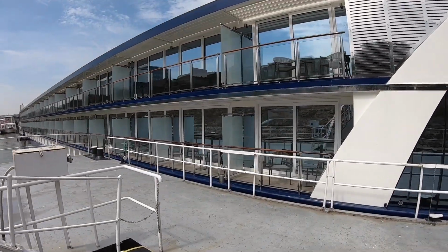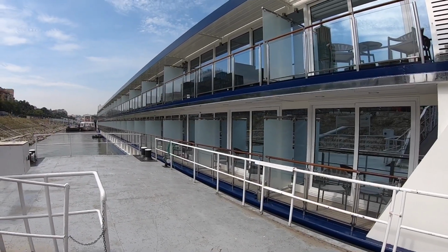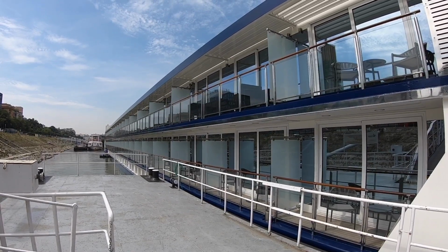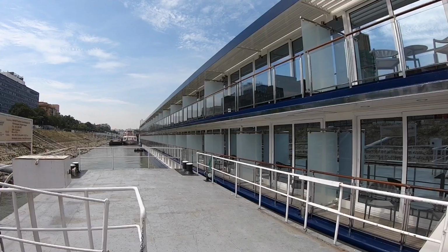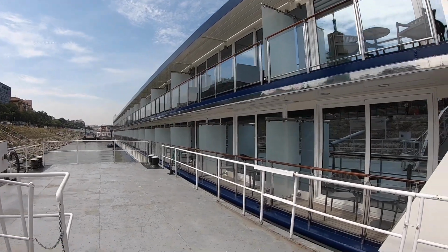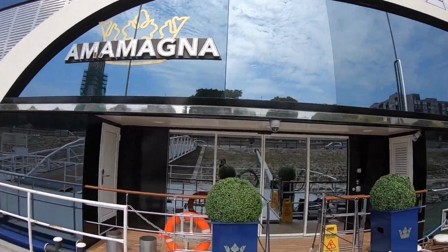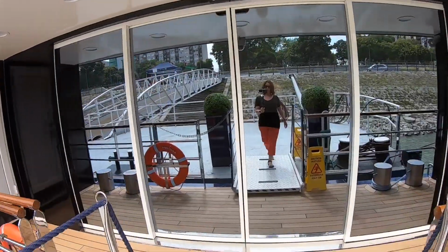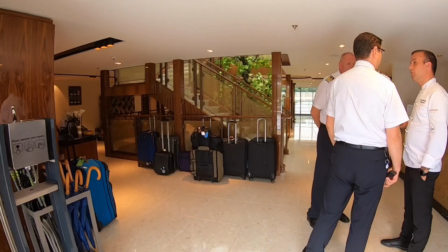And interestingly, the majority of the staterooms have balconies which you can actually stand out on. A lot of the river cruise ships I've seen this week have had just Juliet balconies, so you haven't been able to stand out on the balcony. The pier is banging, that's why. There we go, AmaMagna. And I'll go through the door and show you that's when we first come through.